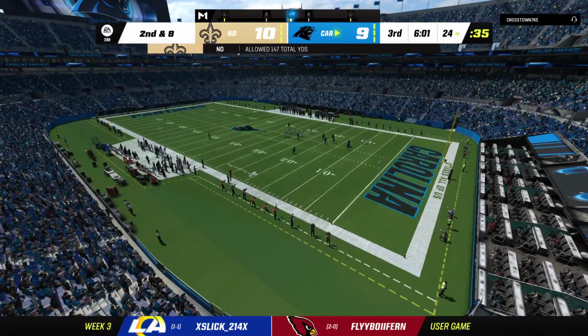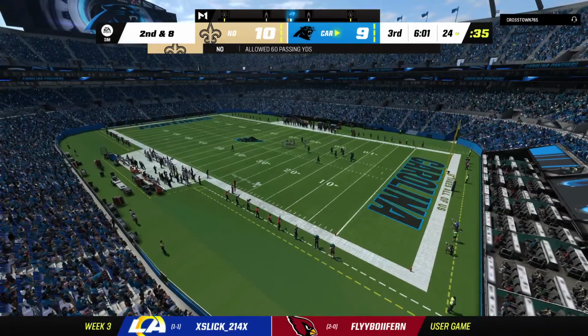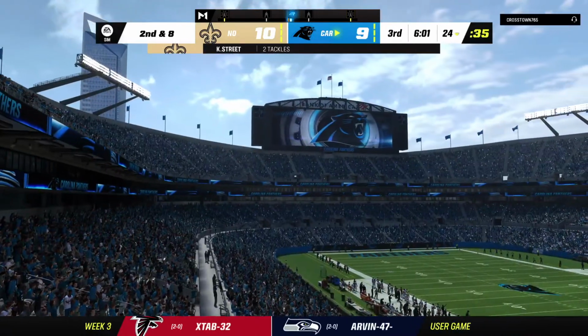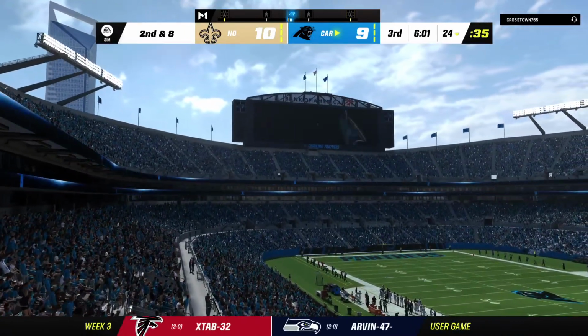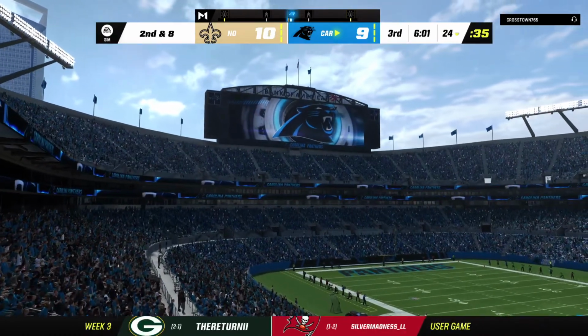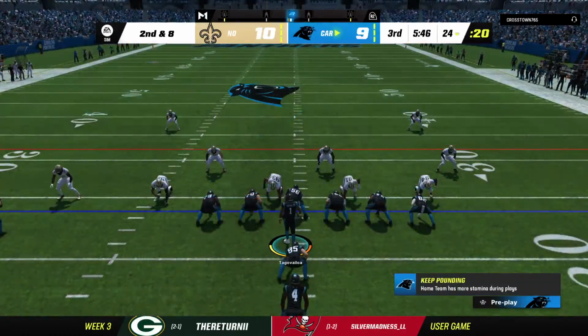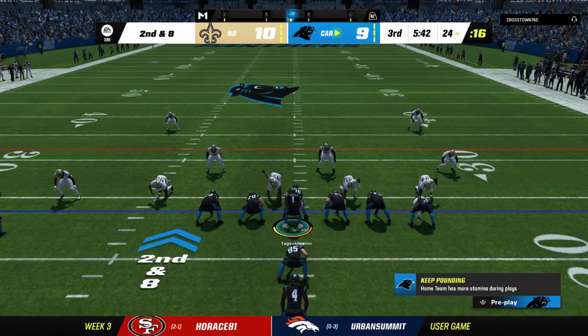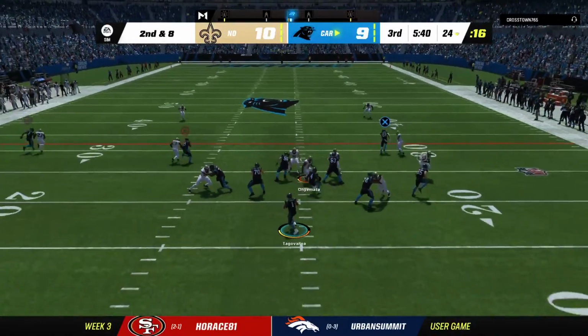Credit the tackle to Kentavious Street, the product of NC State. Early down stuff to put this offense in a precarious position. We know that securing the point of attack, especially against the big-bodied guys in the middle of this D, has got to be priority one. The last run got a couple. Here's 2nd and 8. On play action, here's Tua.